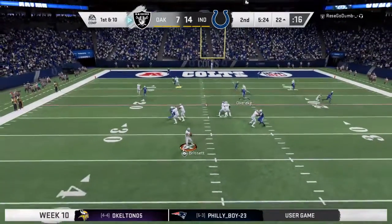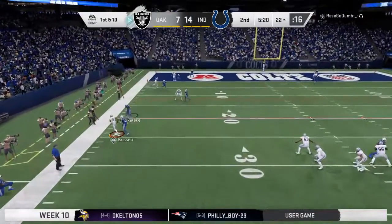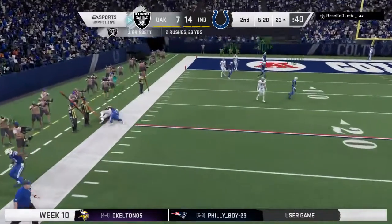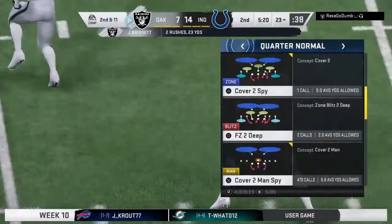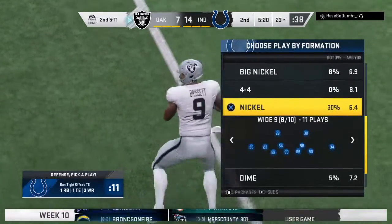From the gun, here's Brissett. Buying time to his left. And he's taken down, trying to do a little too much, getting outside of the pocket, and it results in a sack. I'm starting to feel for that quarterback back there.